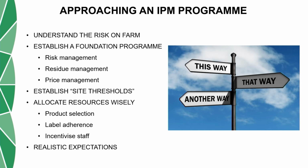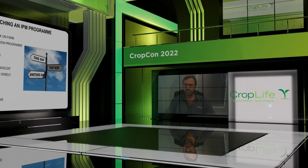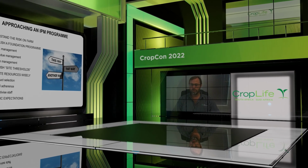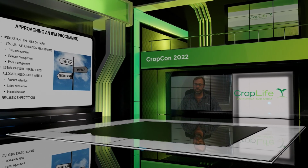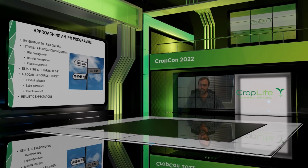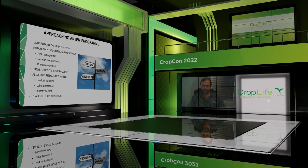And this could be additional orchard sanitation, it could be a commitment to additional sorters with fruit going into the pack house. It doesn't necessarily always have to cost you money or result in additional ag inputs being applied to the crop. And then we need to allocate our resources wisely. So considering all of the above, what products are we going to select that gets us to our market in the most efficient and effective way possible?